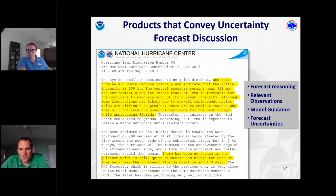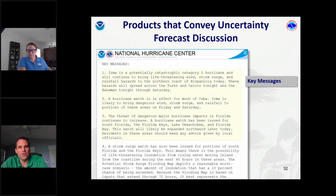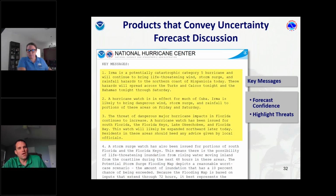Another product that talks about uncertainty information is the forecast discussion that comes out with every advisory package. We talk about our forecast reasoning here. It's where the forecaster can talk about the observations that went into the analysis of the storm, how the model guidance is behaving, what we're basing our forecast on, what's the uncertainty in the forecast. Then we have the ability to put these key messages in here that talk about really sort of the 3 or 4 most important things about the storm.